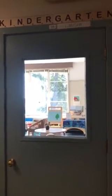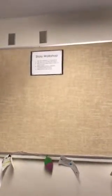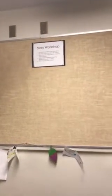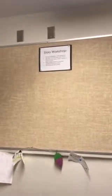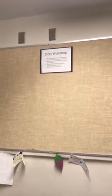So this is my classroom. I'm going to begin in the hall. We have a wall that we use to showcase student learning on Story Workshop. I begin the year with story play where they're telling oral stories using loose parts, lots and lots of wonderful different kinds of loose parts, and I set up the provocations in the morning before they come to school, and then they just go and add on to it and work with a friend to create a story.